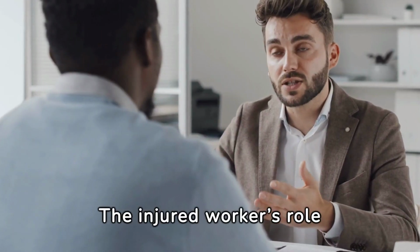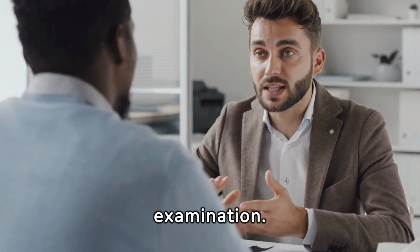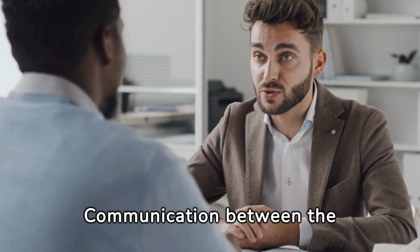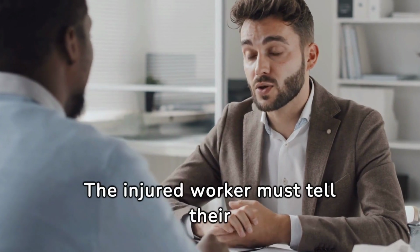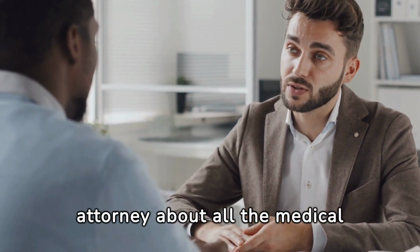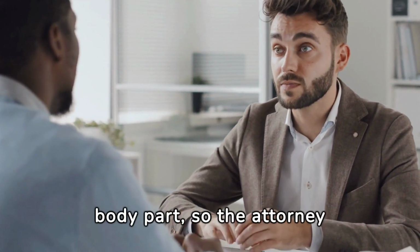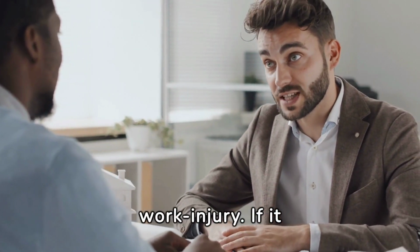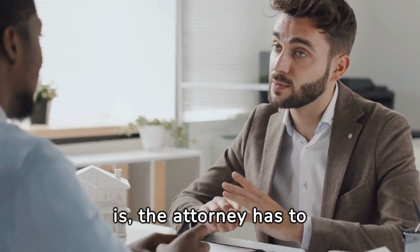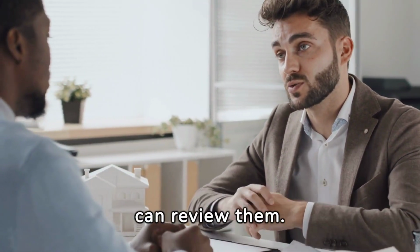The injured worker's role begins before the actual examination. Communication between the injured worker and their attorney is essential. The injured worker must tell their attorney about all the medical care they received for their injured body part, so the attorney can decide whether the medical treatment is related to the work injury. If it is, the attorney has to order those records so the QME can review them.